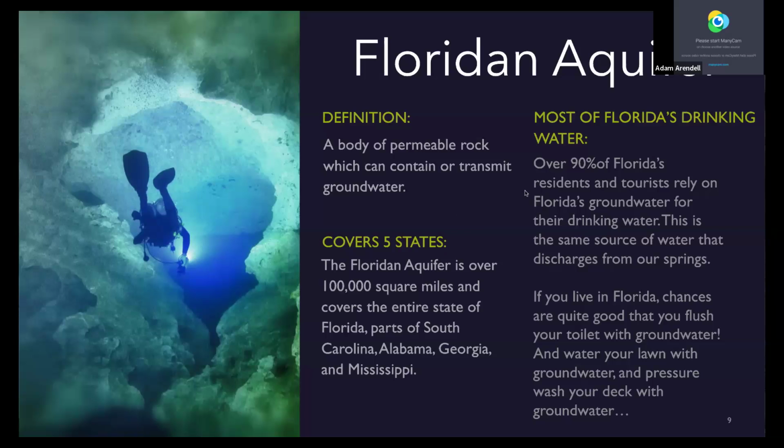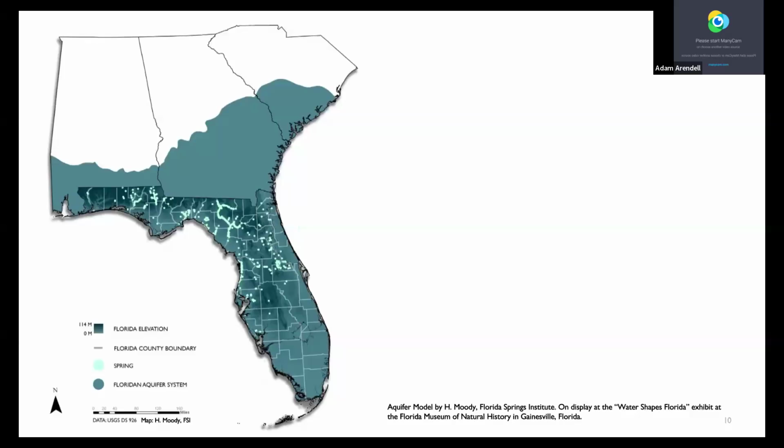So the Floridan aquifer is enormous. It's over 100,000 square miles. It covers the entire state of Florida and goes into 4 other states: South Carolina, Alabama, Georgia, and just a little bit into Mississippi. That is a map of the Floridan aquifer. It includes everything except for the small piece going into Mississippi.